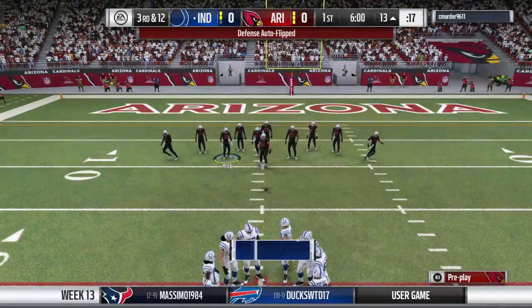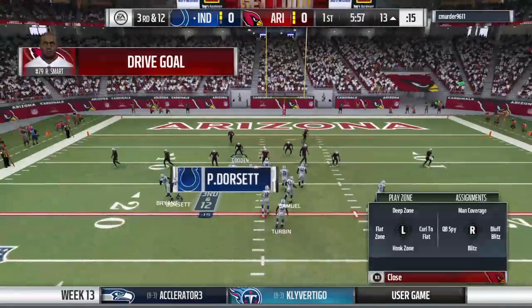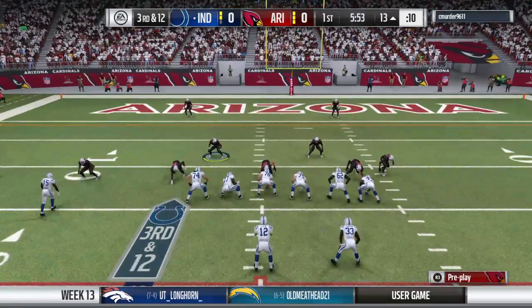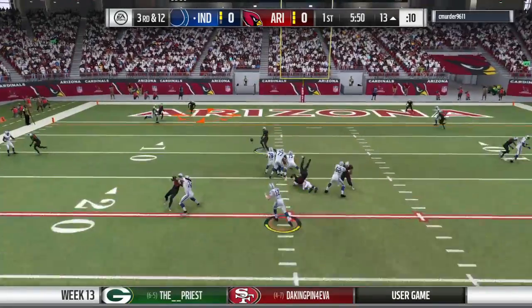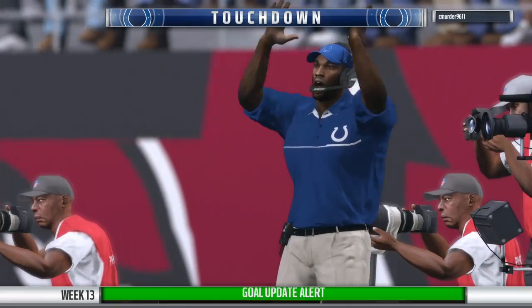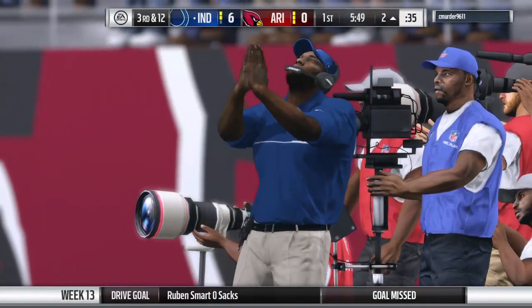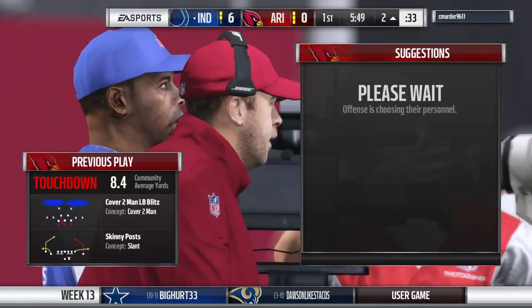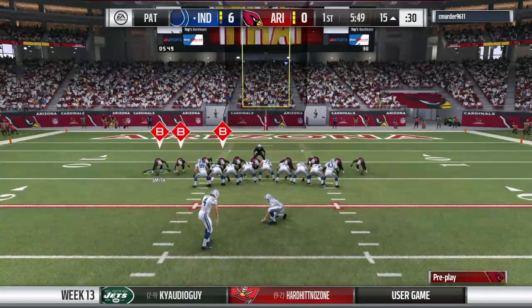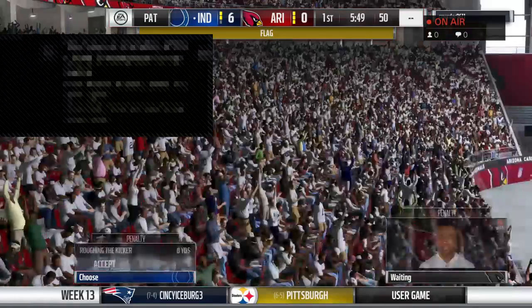The 7th play now of this opening drive. This is 3rd and long, though. Throwing on 3rd down, Luck. And he'll get into the end zone. Touchdown, Indianapolis. Martavis Bryant with touchdown number 8 on the year. And the Colts take it right down and score on the opening drive. Good to make it 7-0 Indy.